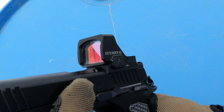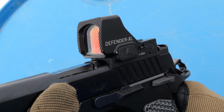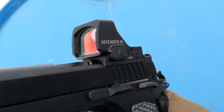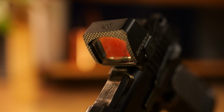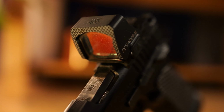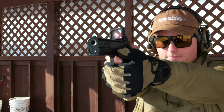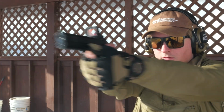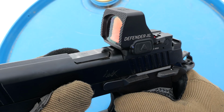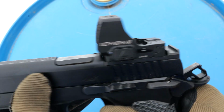Very, very nice. Now on the front of the window, we have this interesting thing that's on all of the Defender red dots. It's this kind of serration, like almost meat tenderizer texture on the front of the window. I don't really know what the point of this is. I guess if you're racking the slide off the front of the optic, you have a little bit more texture on there to help you do that, but it's never been a problem without this, but I guess we're not losing anything by having it, so whatever. It gives it a distinct character, and I don't mind that, so sure.